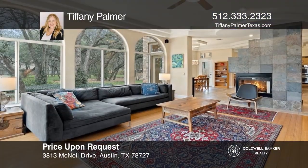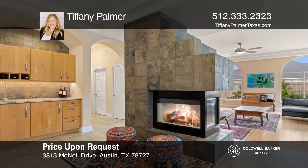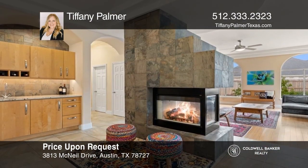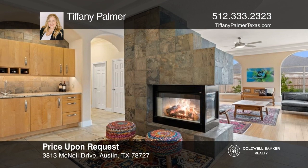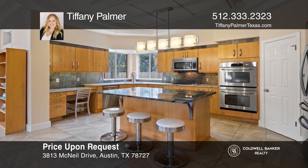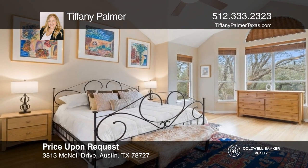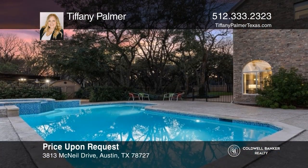A little under 3,400 square feet, this home is comprised of 4 bedrooms, 3 full bathrooms, 1 half bath, and an oversized 3-car garage. The first floor dining room, living room, and stylish open kitchen are prime entertaining spaces. Want to turn this house into a home? Contact Tiffany Palmer today.